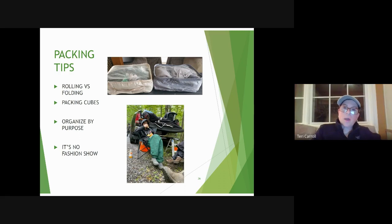When I'm doing my packing cubes, I usually try to put things that go together for each purpose. So my ride day outfits are in one cube, so that the day before the ride, I'm not even touching that cube. That is set aside. That is ride day.